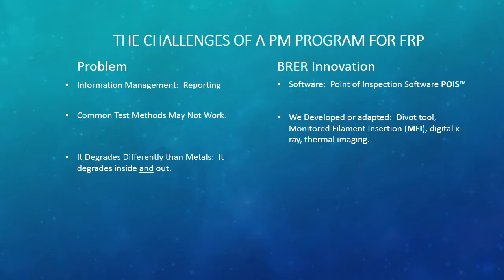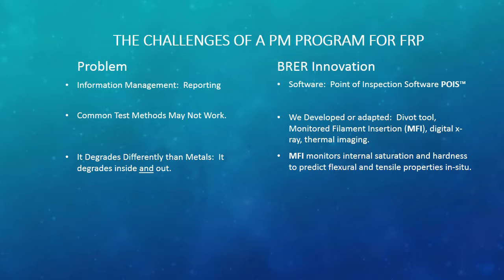Another problem, it degrades differently than metals. FRP often degrades on the surface like metals, but it also degrades internally, losing strength without changing thickness or visual appearance. MFI is unique and the only tool that accurately determines the depth of permeation in situ, which is directly indicative of the physical strength and flexibility.